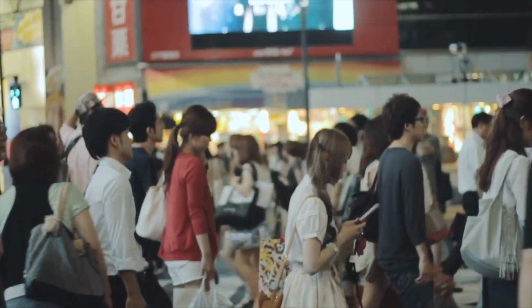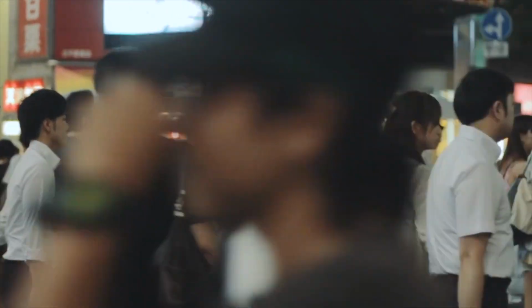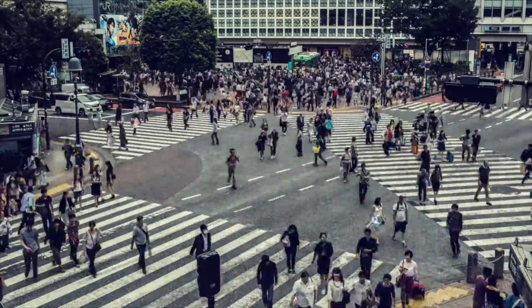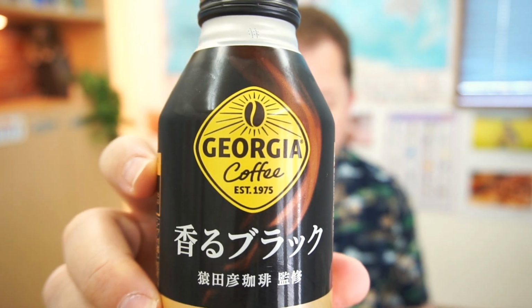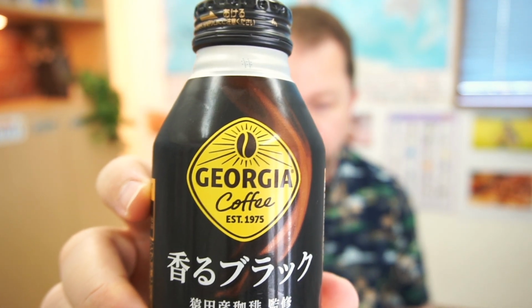As you know, people in Japan are so busy and sometimes they don't even have time to stop and enjoy a normal piece of cake. So I guess they're going to be targeting those people who are looking for a cheeky piece of cake during their coffee break. Speaking of coffee, this is the coffee I've got today. I'm having a Georgia coffee, which is Kaoru Buraku. So this is one of my favorites. You can get this in all the convenience stores and the vending machines. It's really good.